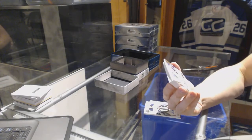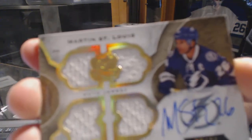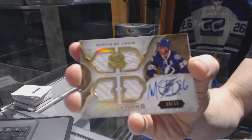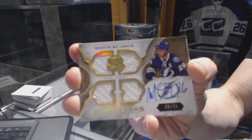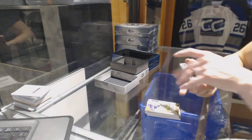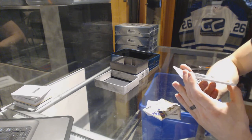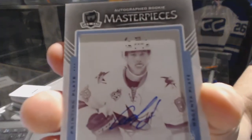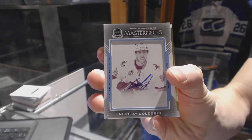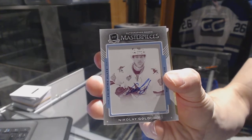We've got a Foundations quad jersey and autograph numbered 8 of 15 for the Tampa Bay Lightning, Martin St. Louis. Not bad timing in the 90s having his jersey retired. 8 of 15 for the Lightning, Marty St. Louis. We've got an autographed rookie masterpieces, 1 of 1 magenta printing plate from SP Authentic for the San Jose Sharks, Nikolai Goldobin. Goldobin autographed rookie masterpieces, 1 of 1 plate for the Sharks.